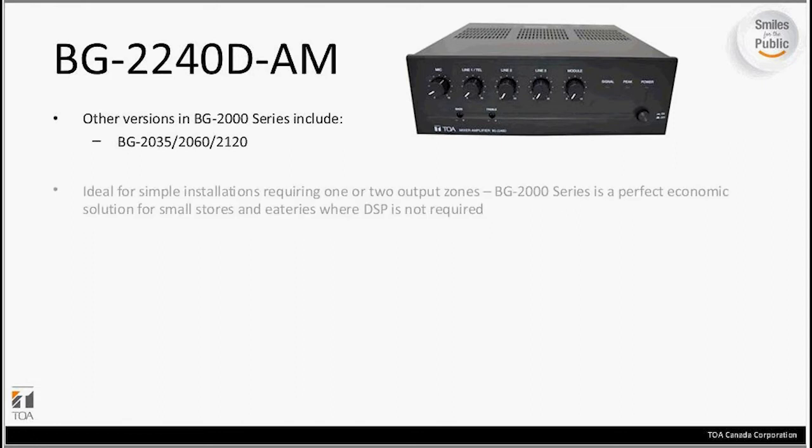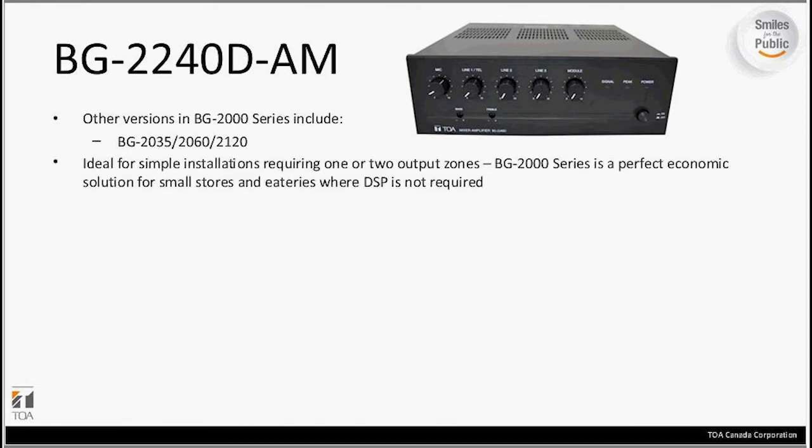We'll start with the BG2240D, which is actually an expansion on our BG2000 series mixer amplifiers. It's identical, basically, to the previous units in the line, but what we've done with this one is we've doubled the power output from the largest previous version, which was the BG2120D, and we've converted it now to a Class D amplifier, so it's considerably more heat and power efficient than the previous models, and it's half the weight of the previous ones as well, so you're not incurring quite such a shipping cost, and you're not having quite such a heavy amplifier that you have to install in your rack. So things are a little bit better in terms of the new amp coming down that line.